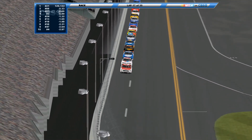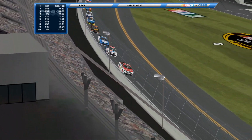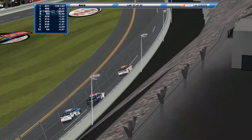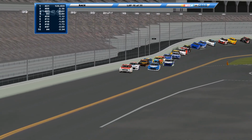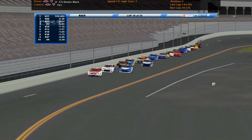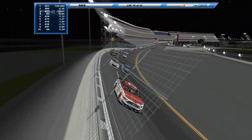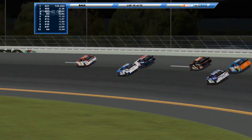Pace car in once again, past the halfway point. Green flag is out. A great restart for the 21. 88 Harley got going. 37 quickly to the inside. Dexter Black in the 37 car. I believe he drove this car last season too. Yeah, I think so.